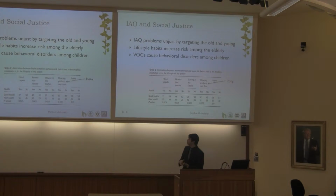The other thing is, with children, there was a study done that found that many of these VOCs can be neurotoxins, so they have damaging effects on the brain and can also cause behavioral disorders in children.